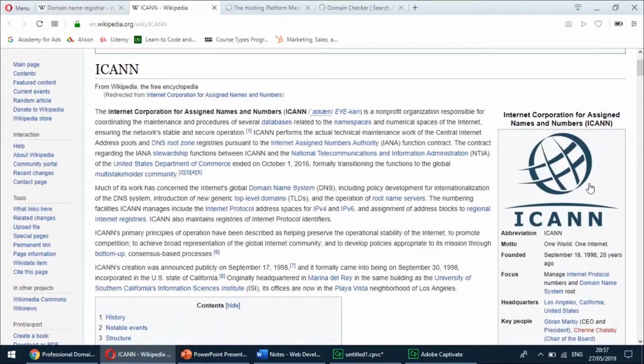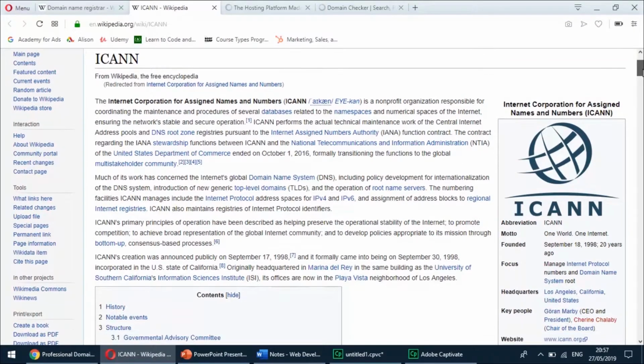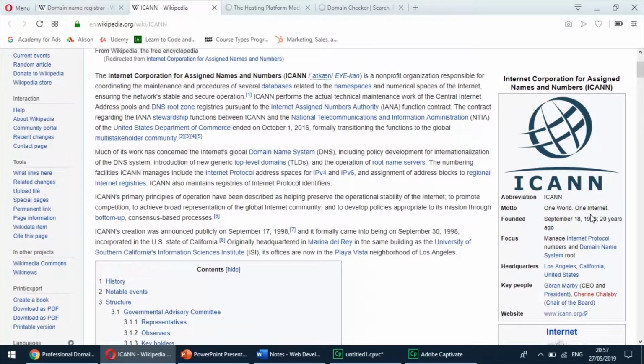organization, which is free of charge. It's in the United States. So it's been working since 20 years ago now. It's a non-profit organization. So every registrar needs to be registered with them officially to sell domains, and at the same time they need to pay them a fee. And of course, you're kind of looking for this company certification on the website.